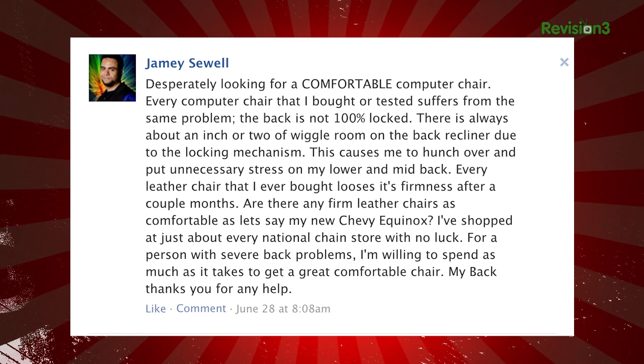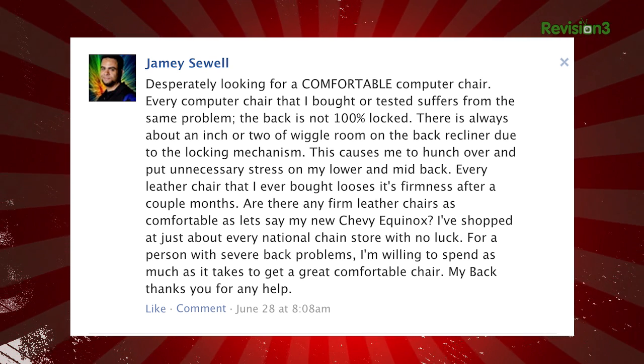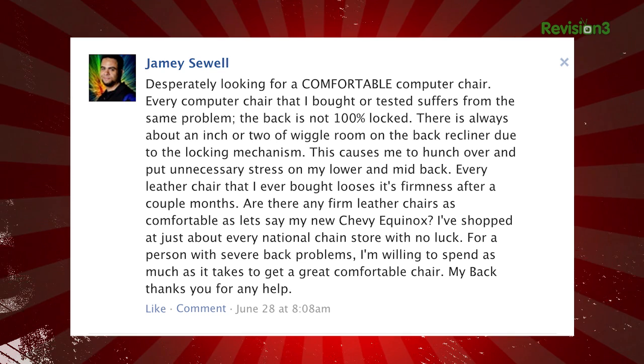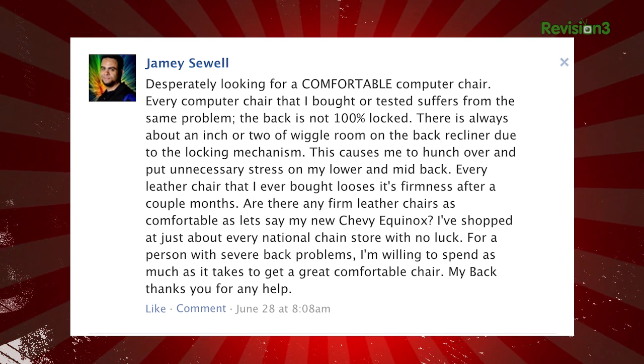Every leather chair that I have ever bought loses its firmness after a couple months. Are there any firm leather chairs as comfortable as, let's say, my new Chevy Equinox? I've shopped at just about every national chain store with no luck. For a person with severe back problems, I'm willing to spend as much as it takes to get a comfortable chair. My back thanks you for any help.